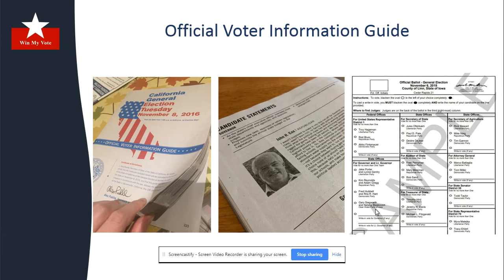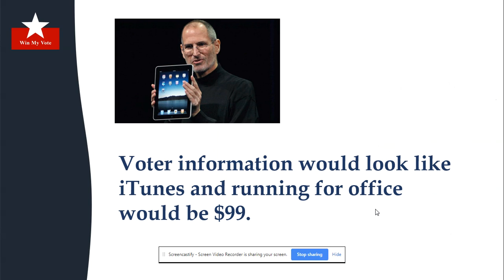So the idea came to me when I was flipping through the official voter guide. It's about 300 pages or something, nothing engaging at all. And I said to my wife, if Steve Jobs was in charge of voter information, it wouldn't look like this. It would look like iTunes, and running for office would be 99 bucks. Essentially, it would all be on one site, all interactive, with sharing candidates and commenting and talking back and forth and favoriting and endorsing and all of that stuff.